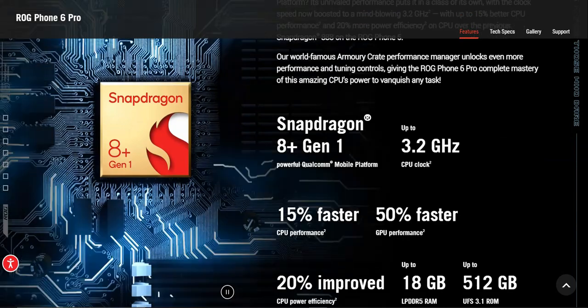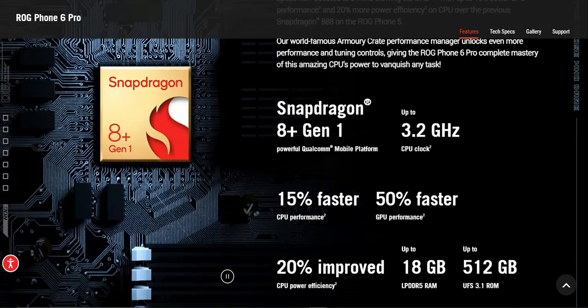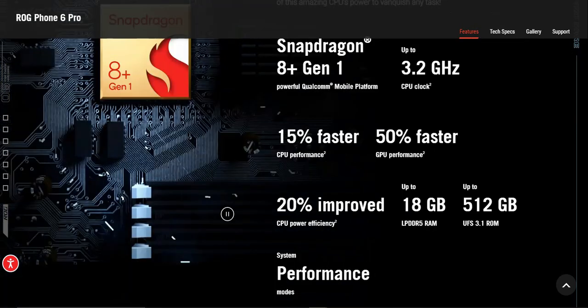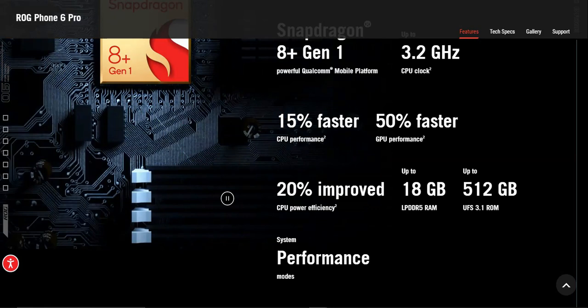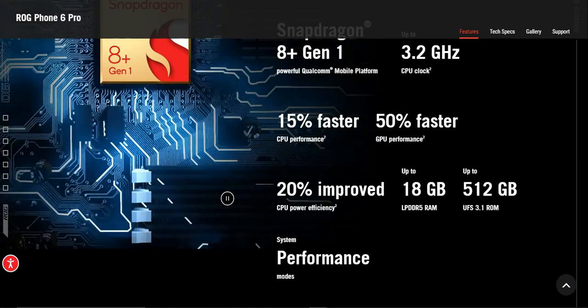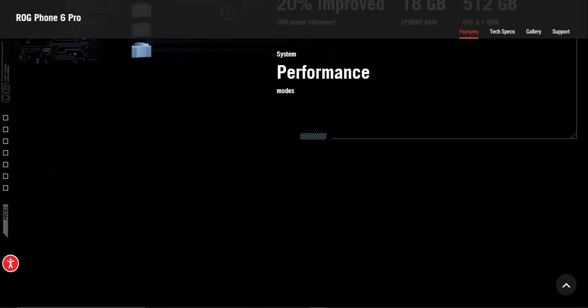So there's the spec sheet there. Snapdragon 8 Plus Gen 1, 3.2 gigahertz clock speed, 15% faster CPU than the Snapdragon 888 that was on the ROG Phone 5 from last year, 50% faster GPU, 20% improved CPU power efficiency. You guys can get up to 18 gigabytes of DDR5 RAM, up to 512 gigabytes UFS 3.1 ROM storage. So there is no micro SD expansion. You get 18 gigabytes of RAM. That's insane. Cause yeah, this is a gaming phone, and it's all the RAM that it can get. It has performance modes on there, so pretty cool.